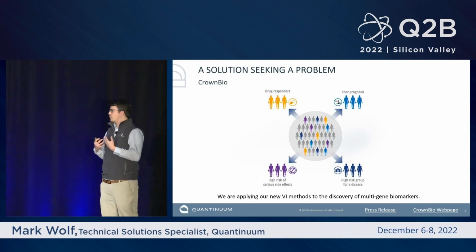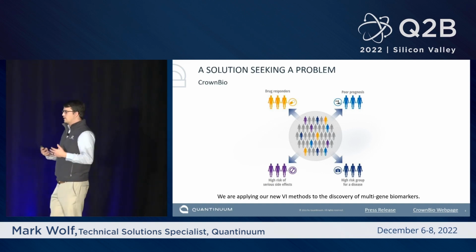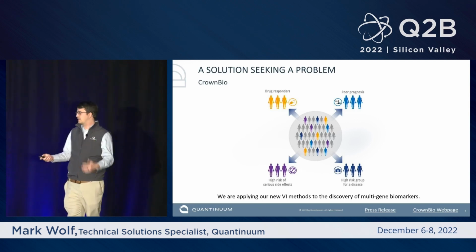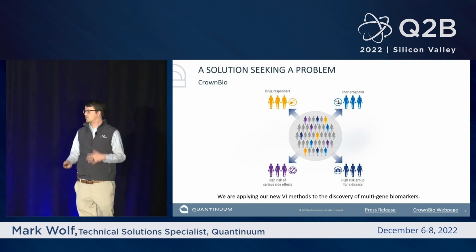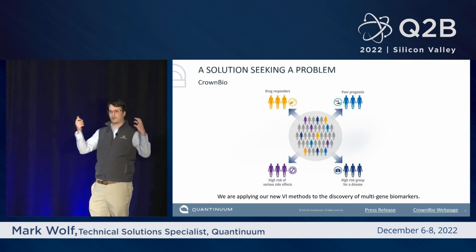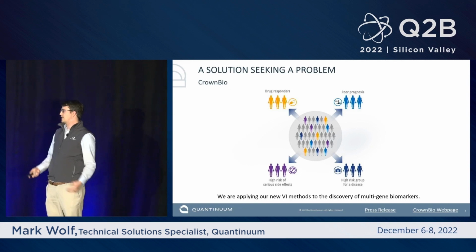Looking at multiple combinations of genes for biomarkers is a really hard computational problem. It's a combinatorially scaling problem, so it's very well suited for our variational inference techniques. So we're really excited to have an example where we built a new tool and then found a place where we can apply it in industry and add value.